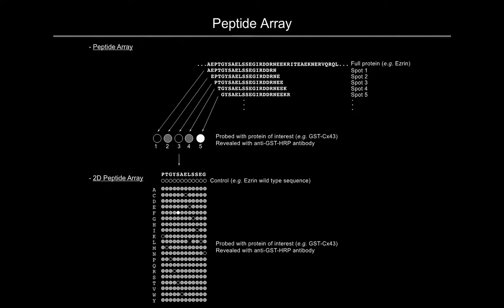We wanted next to study exactly the minimal amino acid sequence that could serve as an anchoring of Connexin and Ezrin. For this, we used the peptide array strategy. So what is the peptide array strategy? Let's say you have a full protein, such as Ezrin, for example, with its amino acid sequence. You will generate 20 amino acid peptides, and you will spot these peptides on the filter. And you will generate another peptide with one amino acid shift compared to the first one, and so on, in order to cover the whole sequence of the protein.